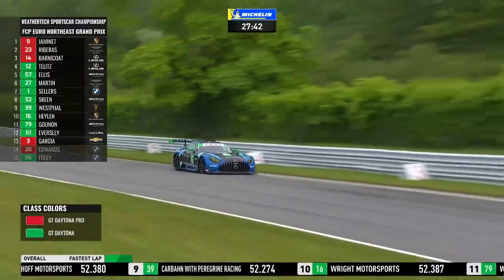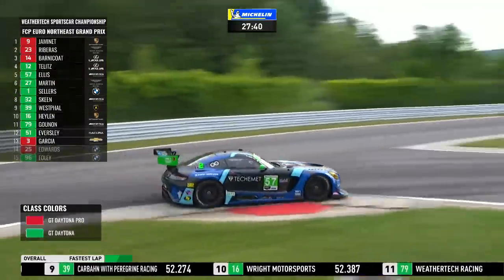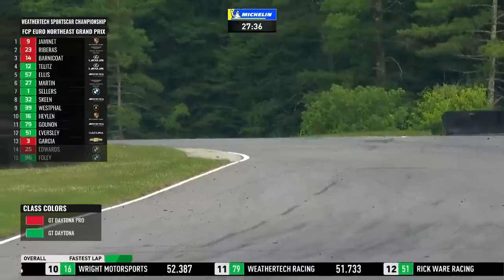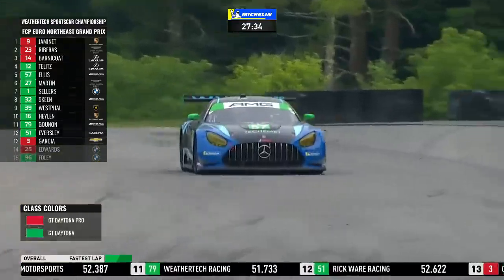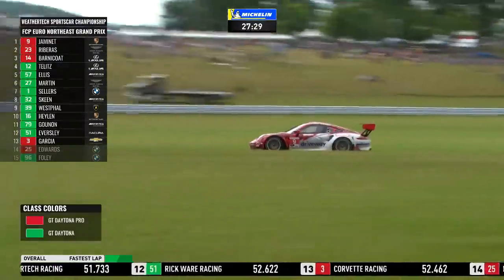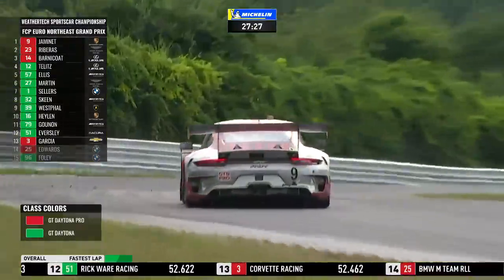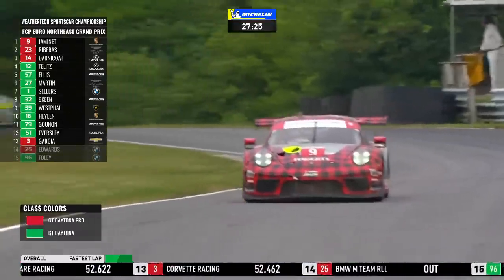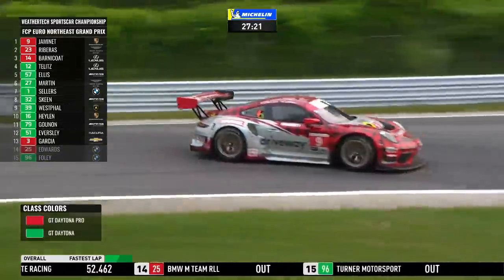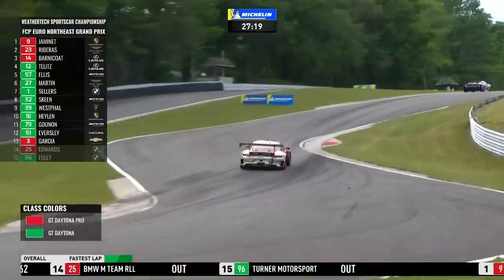some intriguing battles in their wake. And the gap now from first to second, i.e. from Jaminet to Ribéras, almost 10 seconds last time, 9.7. For a long time, it was around about 7 seconds. So it has extended just a little bit in the last few laps, 9.8 this time around. This is RS2 IMSA Radio with Jeremy Shaw and Johnny Palmer in the Haggerty Global Broadcast Centre.